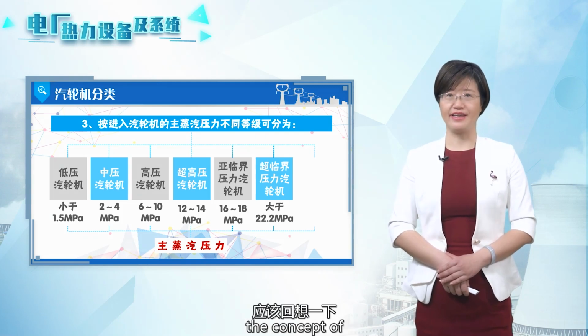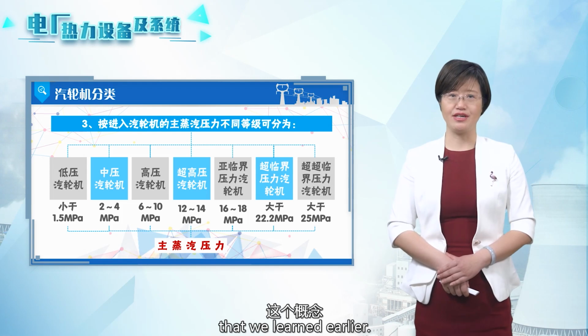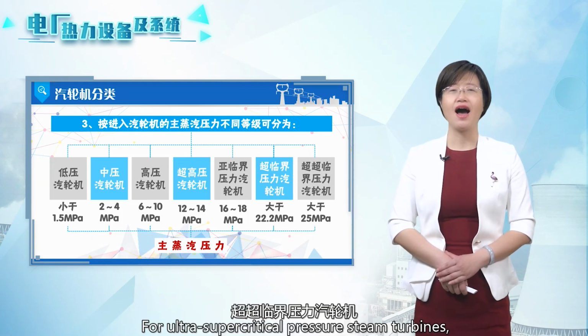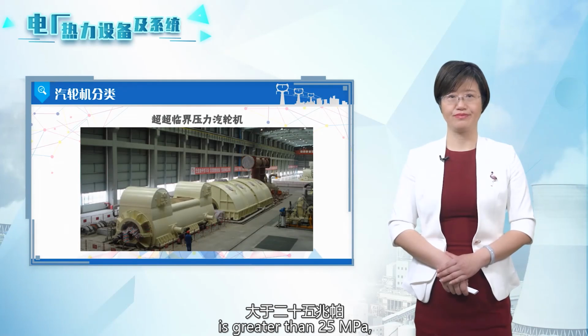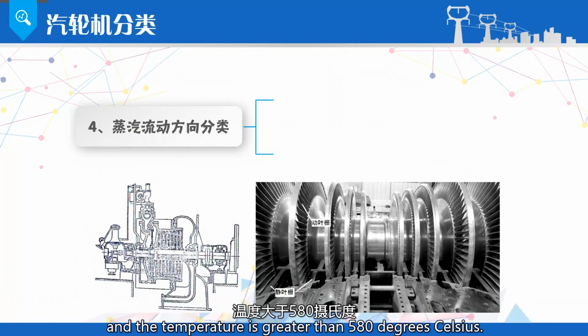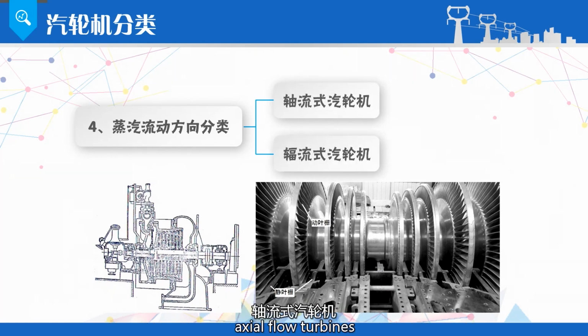It's worth recalling the concept of the critical point of water steam that we learned earlier. For ultra supercritical pressure steam turbines, the main steam pressure is greater than 25 megapascal, and the temperature is greater than 580 degrees Celsius. We often use axial flow turbines.